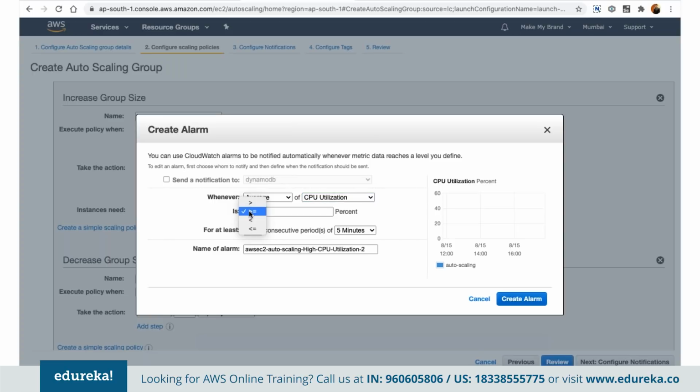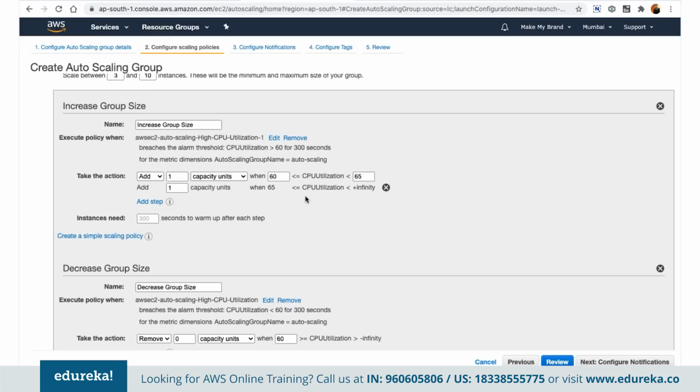And here we can define when the average CPU, suppose it is less than 60%. Because earlier we defined if the CPU usage is more than 60%, then it should increase the group size. So here we can define if the average CPU is less than 60% for a period of 5 minutes, then it should be decreasing the size as well. Right. So here what we have done, now we have 2 alarms. This is for increased group size and this is for decreased group size.